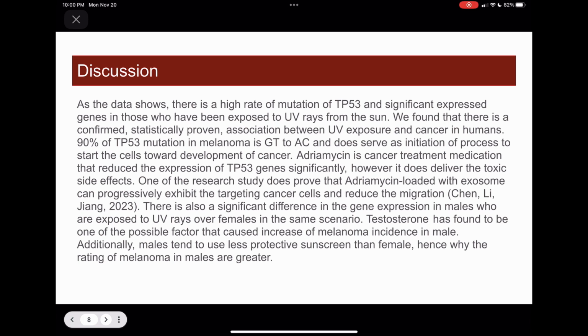Bleomycin is a cancer treatment medication that reduces the expression of TP53 genes significantly based on the data we provided. However, it does deliver toxic side effects based on the research. One of the research studies shows that bleomycin loaded with exosomes can progressively target cancer cells and reduce migration. There is also a significant difference in the gene expression in males who are exposed to UV over females in the same scenario.